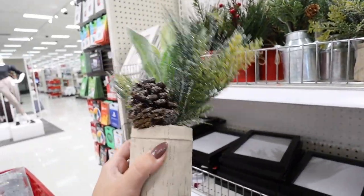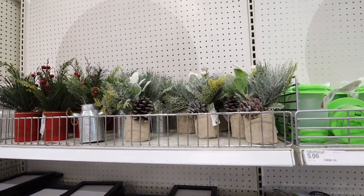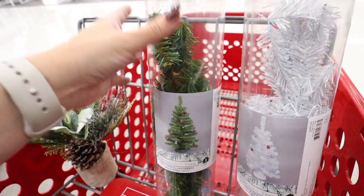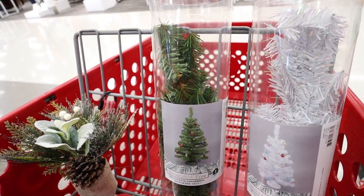So I'm trying to decide if I want to get one. I think I might pick one up because I think that these are going to go really, really fast. I'm really excited that they brought these back, these decorated trees. So it comes with the base, the tree, and it comes with ornaments, and then you can buy lights for it if you want. It does include 15 ornaments.